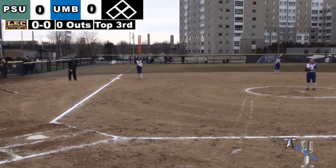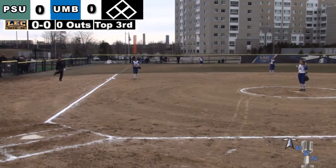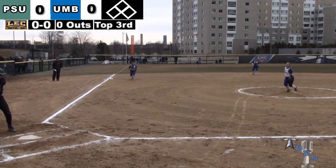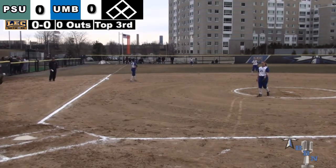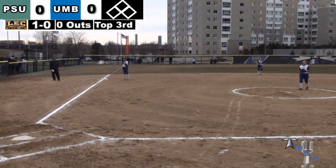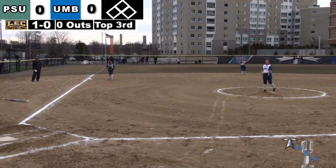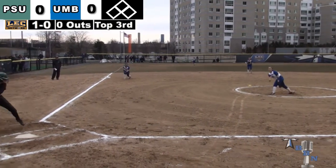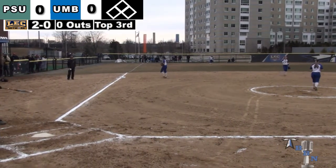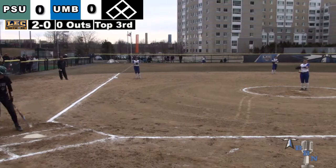Welcome back to the top of the 3rd inning here. It's Nora Butler at the plate, who had a big offensive and defensive day in game 1. She will try to keep that going here in game 2. And that is going to be ball 1. So 1-0 count here on Butler. Catania winds, and that one is just low. Very close call on that one. Good pitch, though, from Catania. And now the count 2-0 on Butler.